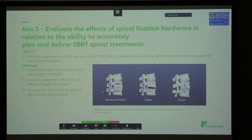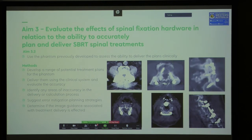So we're going to need a phantom to do that. So the first thing will be to produce a phantom that holds some of these surgical implants and some detectors that allow us to make these measurements and assess their accuracy. And then we also want to look at the potential way to generate the treatment plans, as I mentioned.